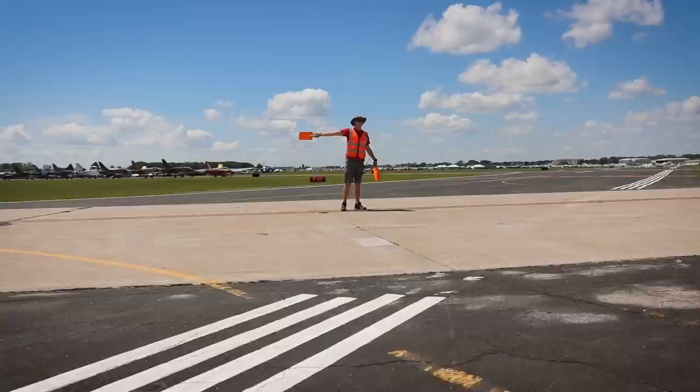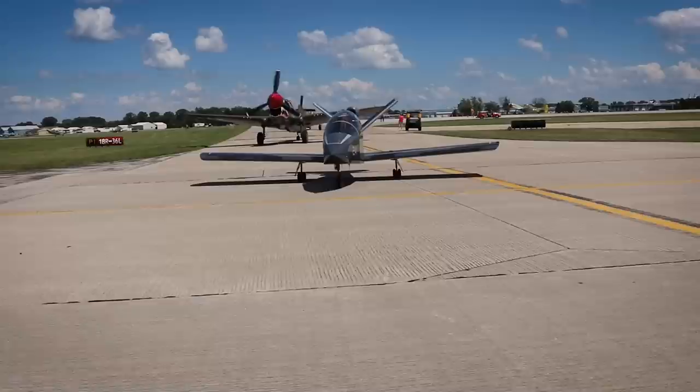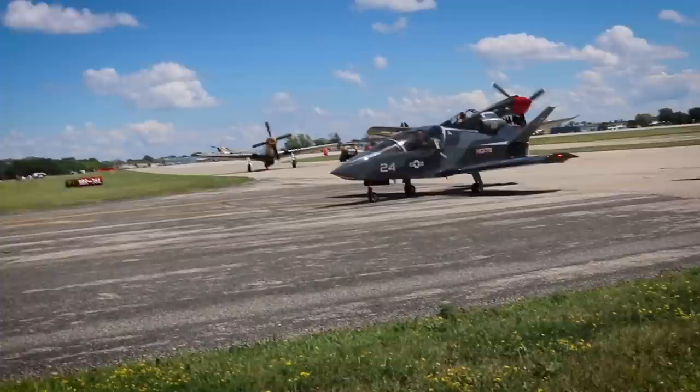T40 behind him? He's close. Too close. Move faster. That T40 lost sight of your airplane. Right turn. Move.